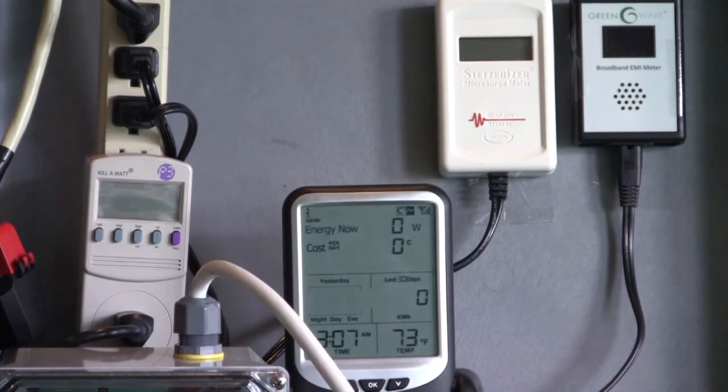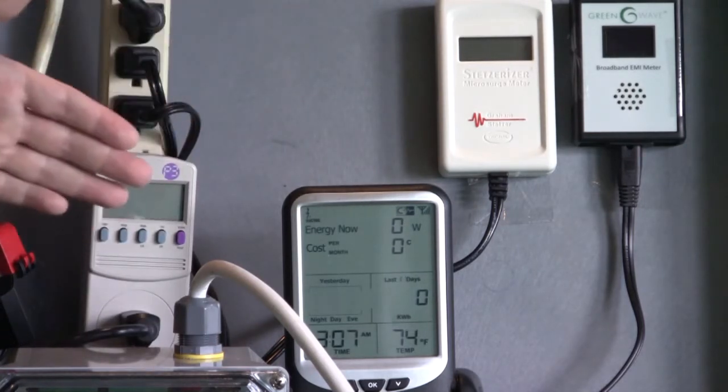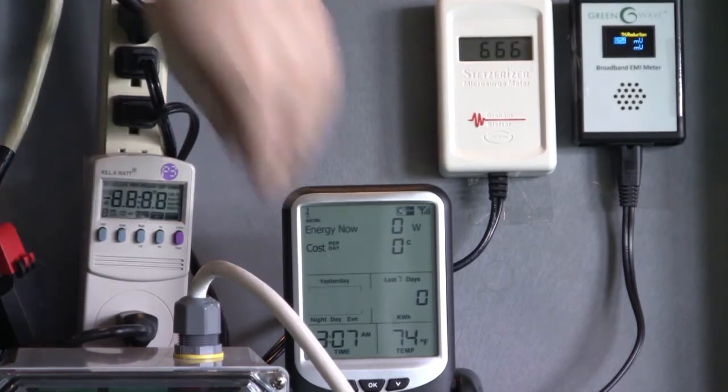Now, we're in Western Montana. We have really cheap power. So this meter is set at 10 cents a kilowatt hour. That's the result that's going to show on the display. You possibly pay more for your electricity than that, so you'll just have to do the math in your own brain on potentially what you pay. Let's go ahead and start up our meters.